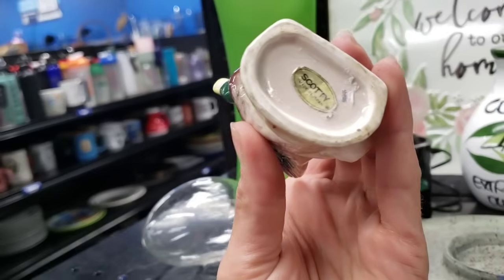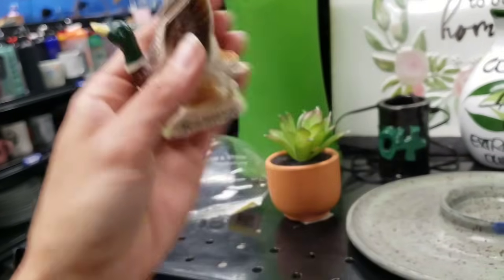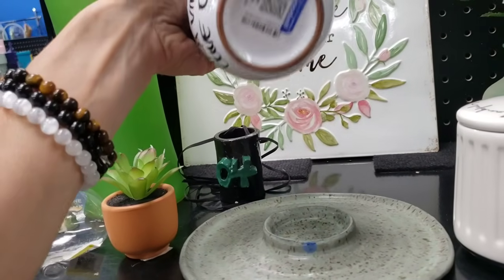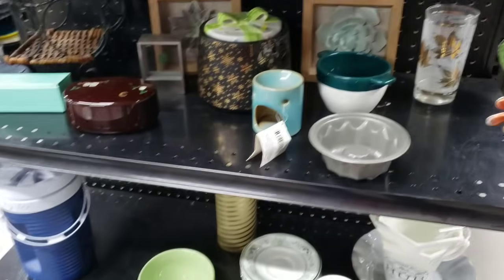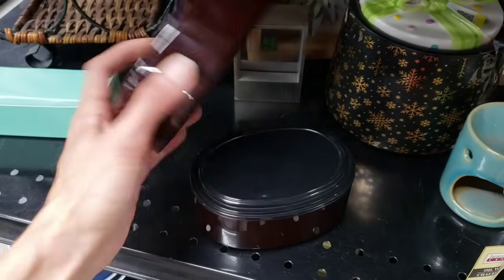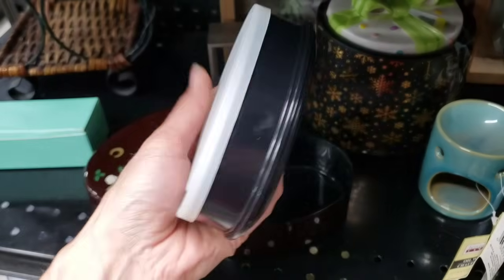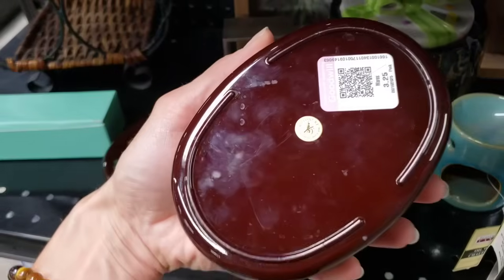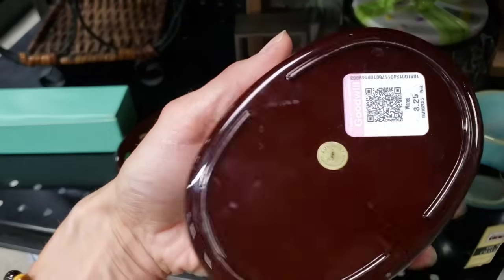He's a duck. Scotty, made in Japan. Tennessee. Oh, he's a souvenir piece too. Look at that. Then you got your little Italy piece. Italy style at least. And what was this? It's got little owls on it. It's a plastic. I don't know what's going on. Okay, so it's like a little Tupperware kind of getup. What's it say? Kotobuki, San Francisco, made in Japan, $3.25.